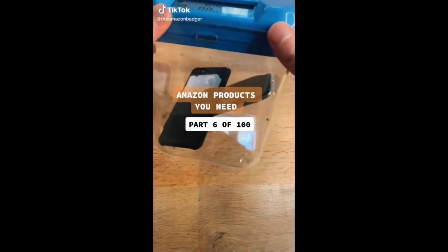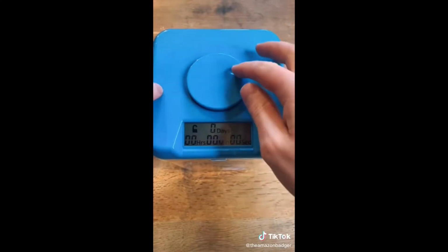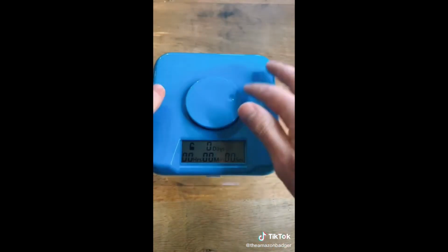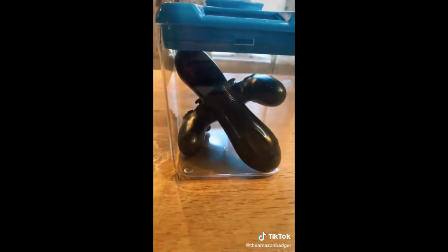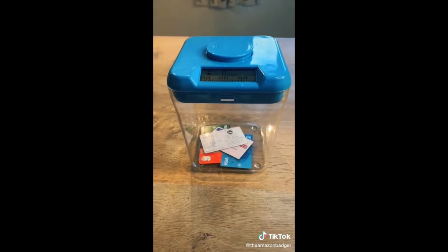This is a time-locking safe container that's perfect for anyone who wants to break a habit. To use it, you set the time by twisting the dial on top before pressing it in. You then have 5 seconds to cancel before these side tabs come out and the container is locked for the time you set. You can set the timer for up to 10 days, and once it's locked, there's literally no way to override it without smashing it to bits. It's great for breaking habits like watching too much TV, eating too much chocolate, or spending way too much money on Amazon, like I do.